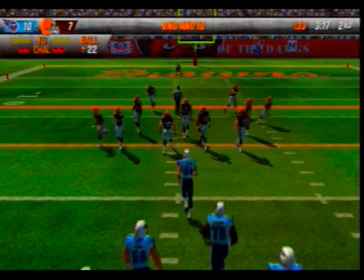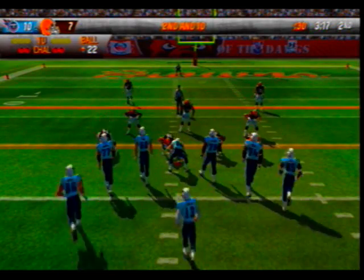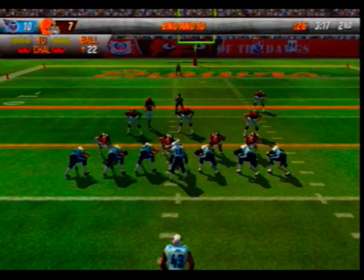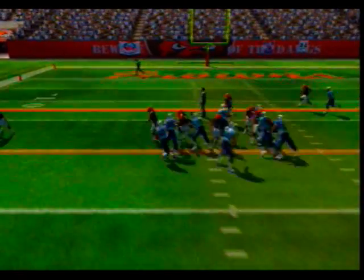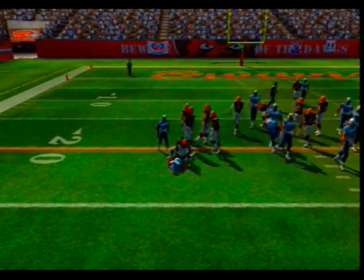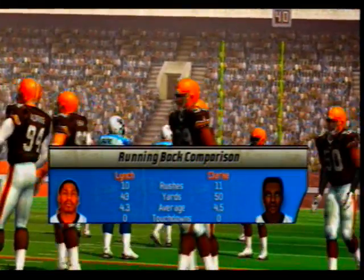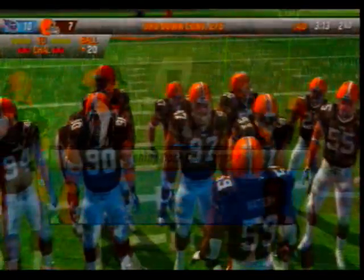Second and 10. Ball on the 22-yard line. Cleveland lines up in a 4-3. Hand off to the tailback. Watson is there on the stop at the 20. Now let's have a look at what our runners have done up to this point.